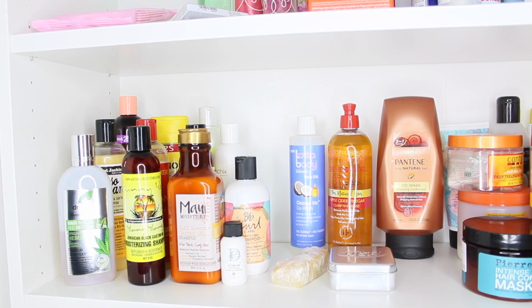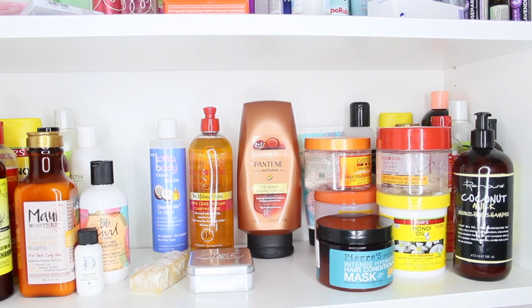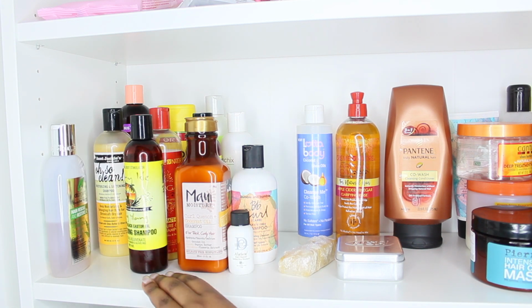The second shelf I have organized from shampoos to conditioners. You guys are more than familiar with some of the products that I've used that are presented here. Some are new, some you have already seen me use. I've got my shampoos on one side and my conditioners on the other, as you can see.